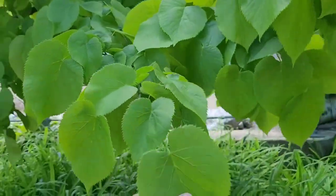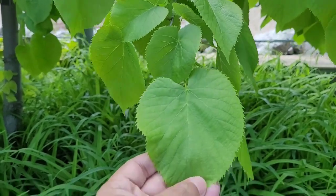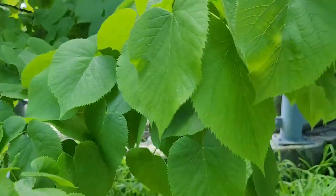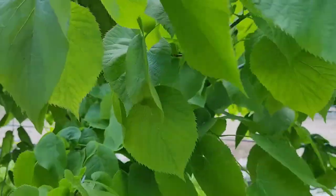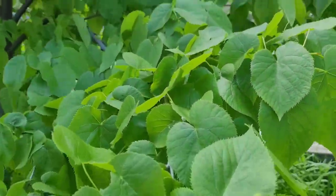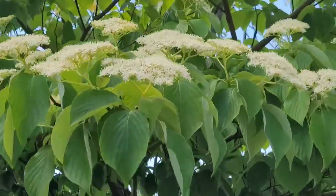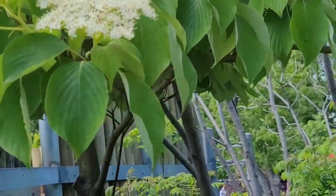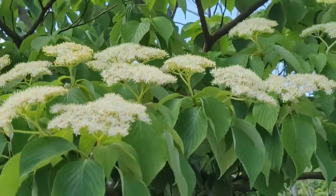This is serrate margin, toothed margin, oblique-based, and it has peculiar seed capsules borne in attachment with leaves, but they are also not here at this time. Nearby we have another Cornus, dogwood tree. This is Cornus controversa, June Snow.